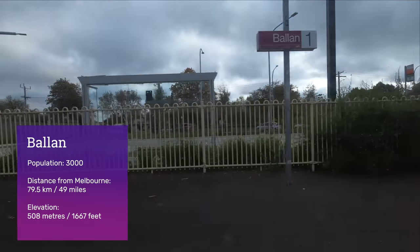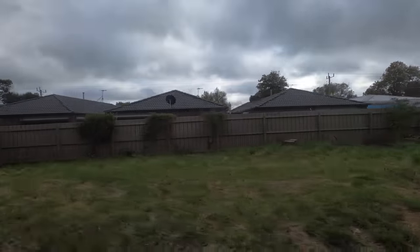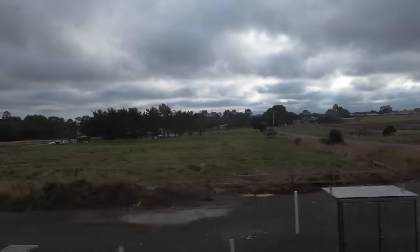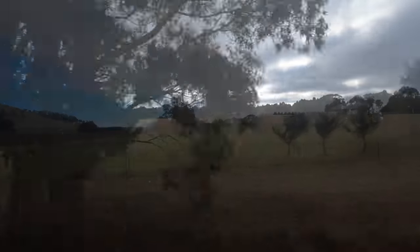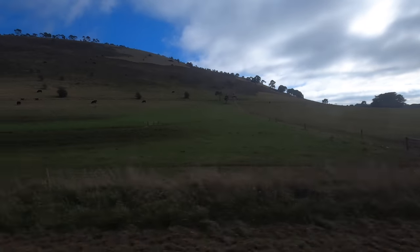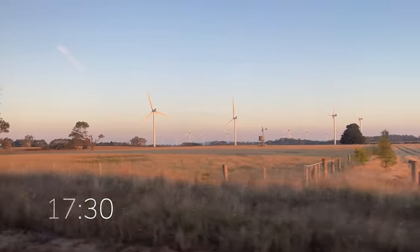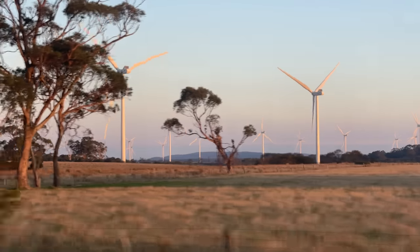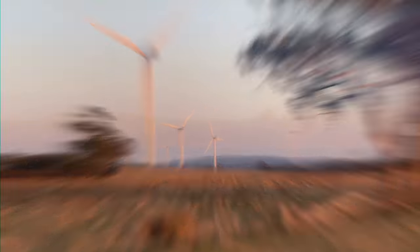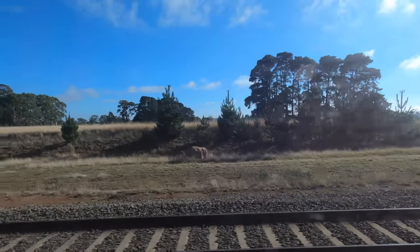In peak hour, trains operate as frequently as every 20 minutes from this station and take just over an hour to reach central Melbourne. That's quicker than driving. There was a beautiful sunset near here on my return journey. Here's a sneak preview. Since Melton, most of the route has been single line, but there are quite a few passing loops, like this one.